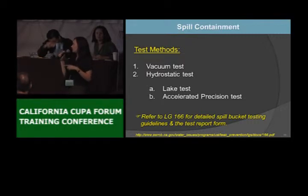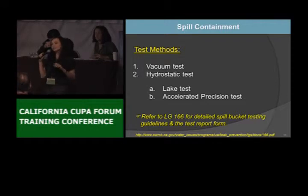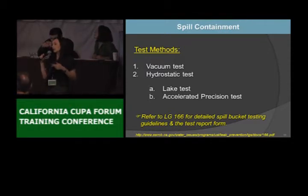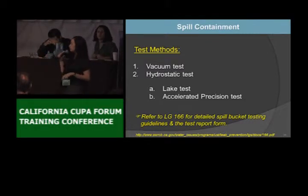The other method is the hydrostatic test, and this one you have two options. You can either do a leak test. This would be a visual hydrostatic test, and I think that's the most common one. For that, you just add water to the spill bucket, and you have to measure it. You can do it with a tape measure. You can visually observe if there's any leaks around the bucket, and you just have to go an hour later and see if the level of the water dropped. And again, if it dropped, it failed. If it's stable, then it's passing.